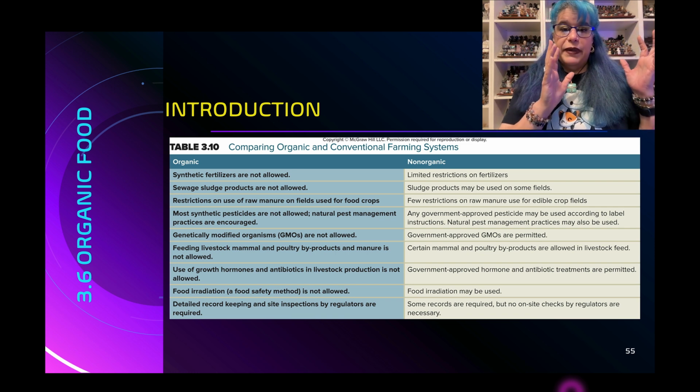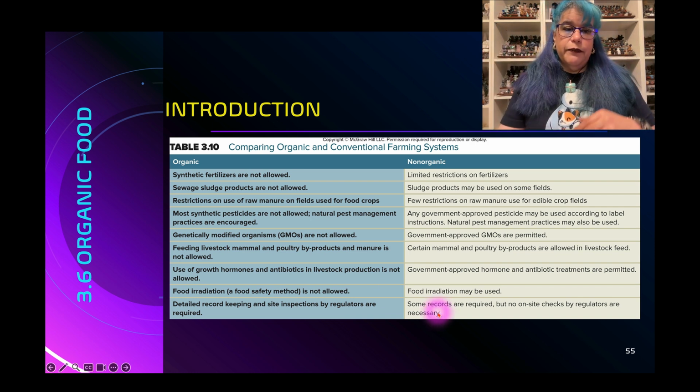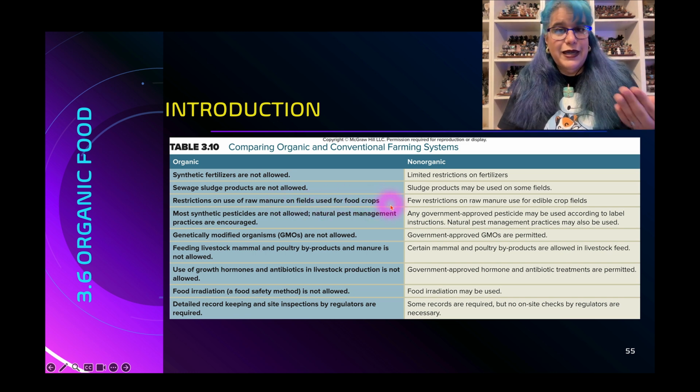So if we're comparing an organic farm to a conventional farm, you have rules that you have to follow. Synthetic fertilizers aren't allowed on organic farms. Non-organic, there are limited restrictions on fertilizers, so you can pretty much use what you want to. Organic, sewage and sludge products are not allowed. Non-organic, sludge products may be used on some fields, not all of them. Organic, restrictions on the use of raw manure on fields used for food crops. Raw manure can contain E. coli, so it's definitely a concern. With non-organic, though, there are few restrictions on raw manure use on edible crop fields. This is one of the reasons why we wash our vegetables before we eat them.